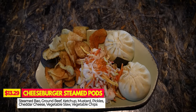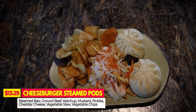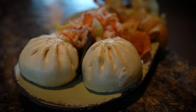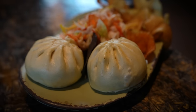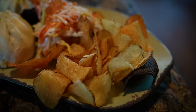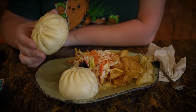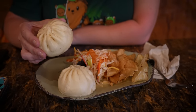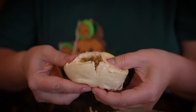We haven't been here in quite some time, but the thing that I'm getting today is actually the cheeseburger steamed pods, bao buns. This is steamed cheeseburger pods stuffed with ground beef, ketchup, mustard, pickle, cheddar cheese, with crunchy vegetable slaw and vegetable chips. The other day when we were at Magic Kingdom, we tried the cheeseburger spring rolls and I became obsessed with them. So I'm wondering if these are just as good.